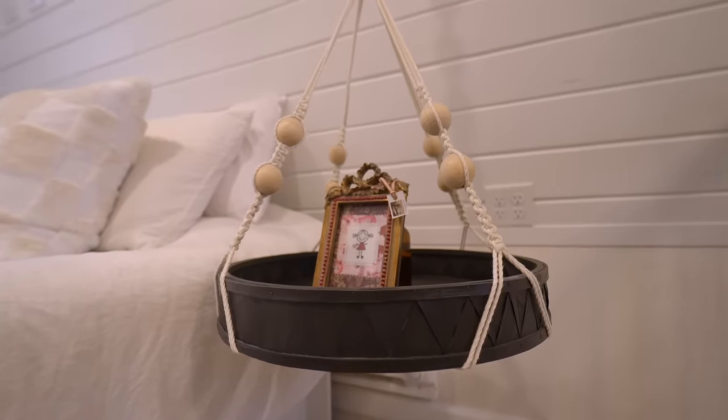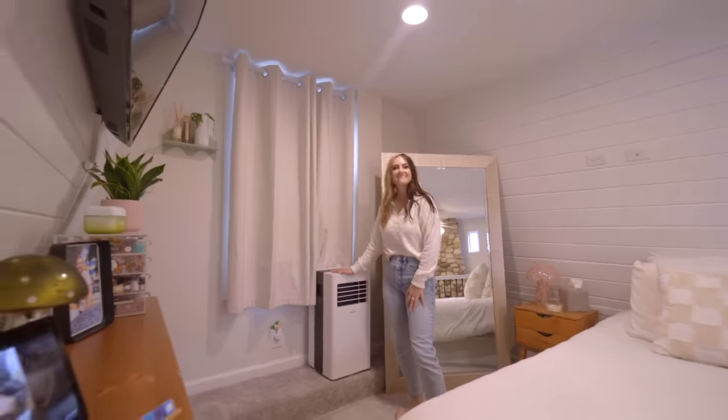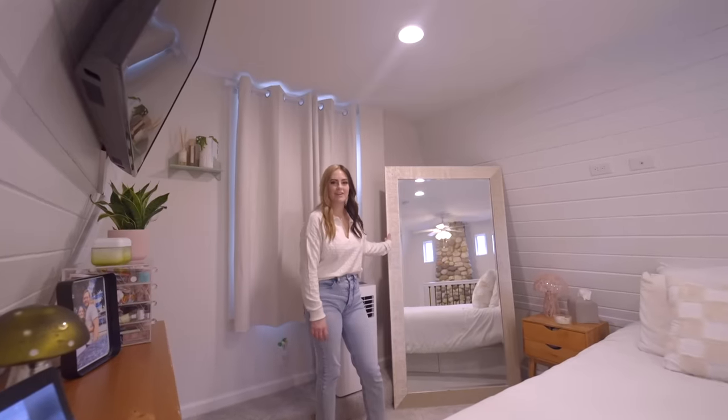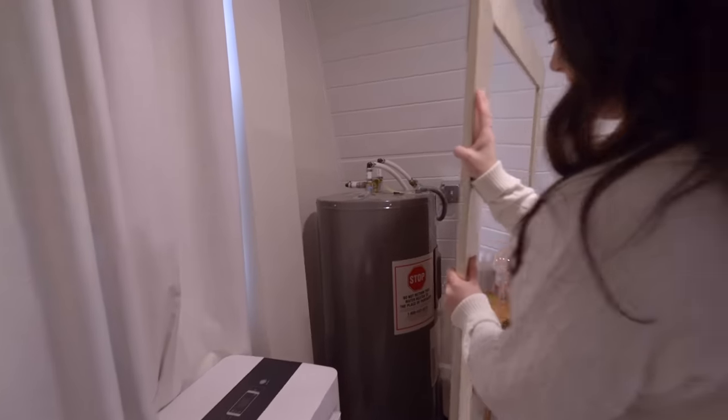Kind of unique. And I do also have my air conditioning unit over here in this window. I have this large mirror over here because it is hiding my water heater. It had to be somewhere, so it's upstairs in my bedroom.